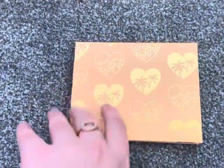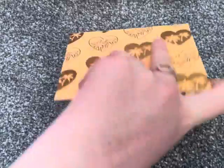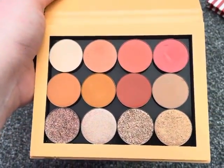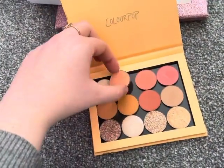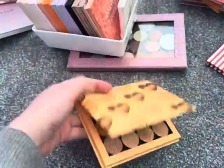And then this is a Colourpop Z palette that I filled with Colourpop singles, and I absolutely love this. This is just a beautiful palette, and I filled it with a whole bunch of Colourpop singles, so that's that. This is a great wearable palette for me, really.